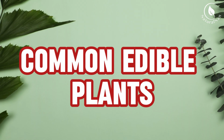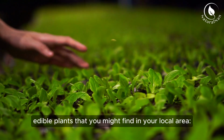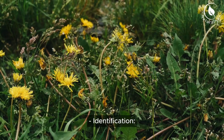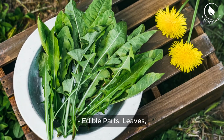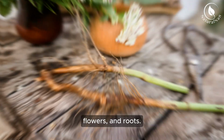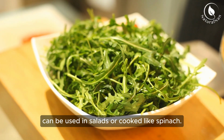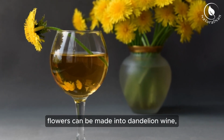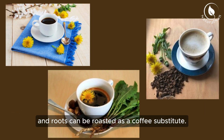Common edible plants. Here are some common edible plants that you might find in your local area. 1. Dandelions. Identification: bright yellow flowers and deeply toothed leaves. Edible parts: leaves, flowers, and roots. Uses: young leaves can be used in salads or cooked like spinach. Flowers can be made into dandelion wine, and roots can be roasted as a coffee substitute.